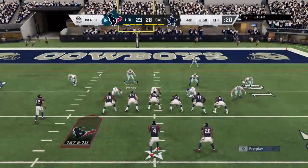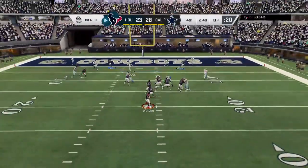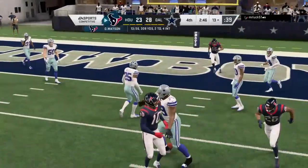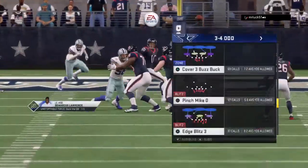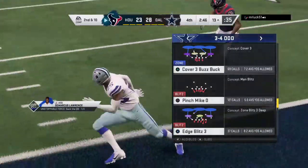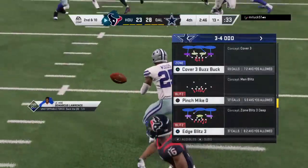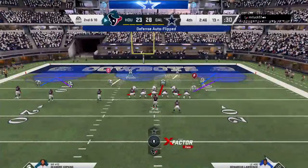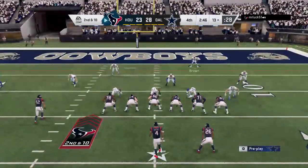Here's 1st and 10. From the red zone now, Watson to the goal line, but it's incomplete. Brandon, at least there's one bright side to that incompletion. What's that? It wasn't an interception. Wow. You're a nice guy. That was kind of savage. But correct. No pick, just incomplete that time.